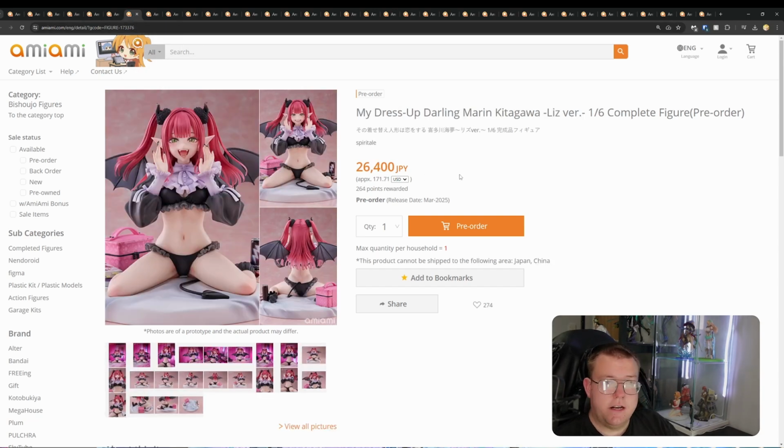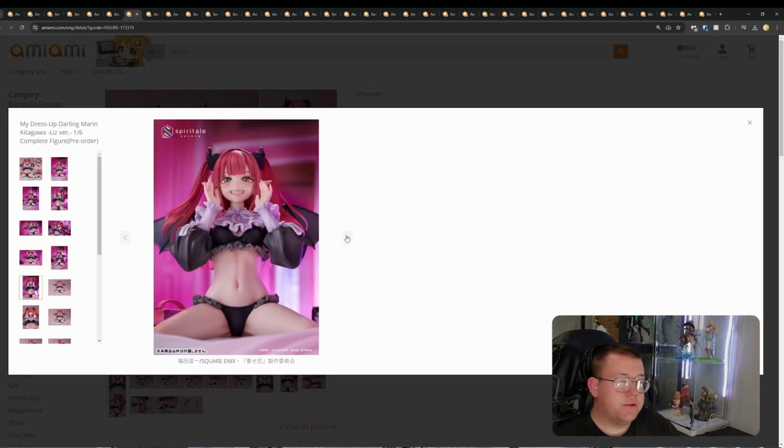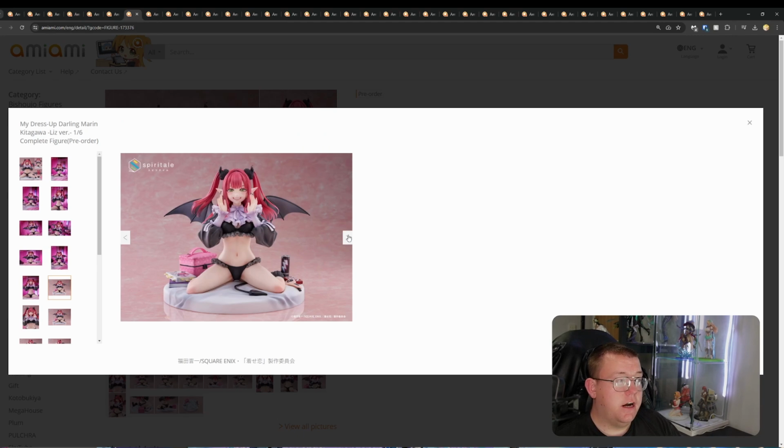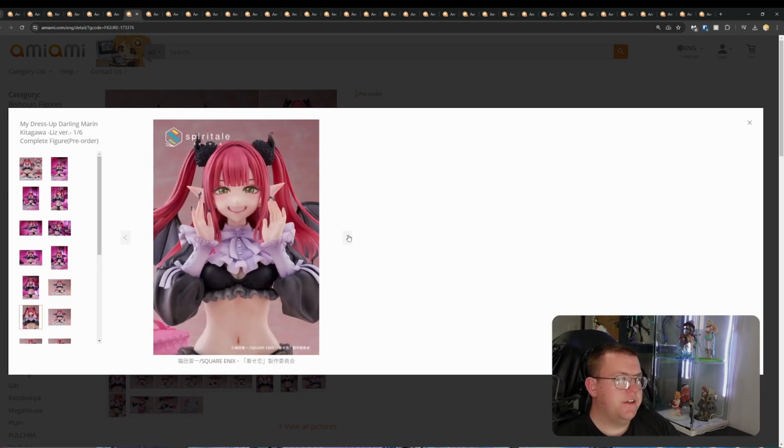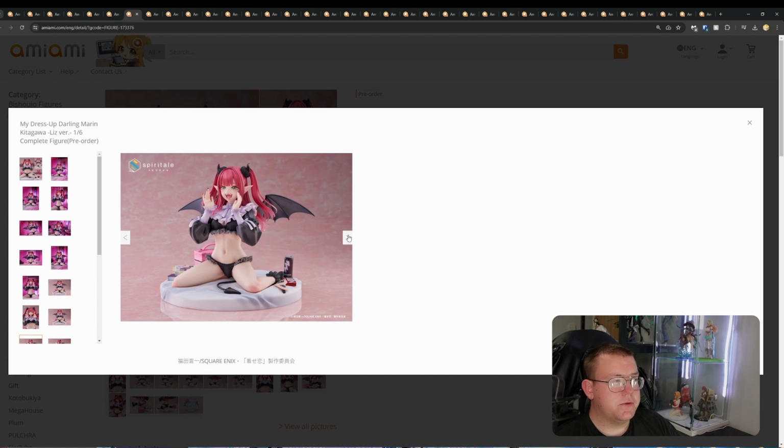My Dress-Up Darling Marin Kitagawa Liz version 1/6 by Spiritale for 26,400 yen, March 2025. Looks like this comes with 2 faceplates. The Altair one already has a version, which I pre-ordered. I think I'm going to go with the Altair one rather than Spiritale, although that one comes with the alternative head part.